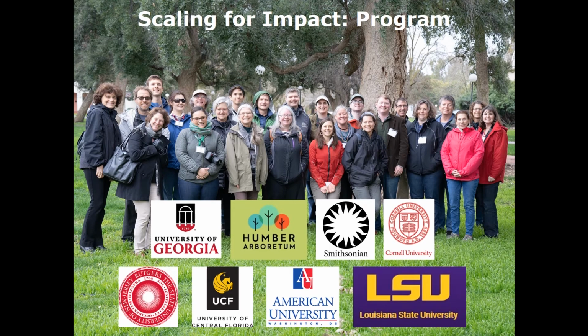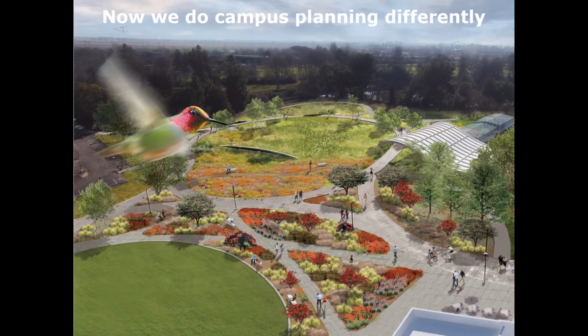led us to do campus planning differently. So I've led campus planning at UC Davis for over 30 years, actually. And now that this program is in place, this is a landscape near our veterinary school with the trees and the arboretum in the background. The sketches of a whole new landscape which has now been implemented. And when I say we do campus planning differently, what I mean is we would not have been able to invest in a landscape like this because of the maintenance requirements before at the university.